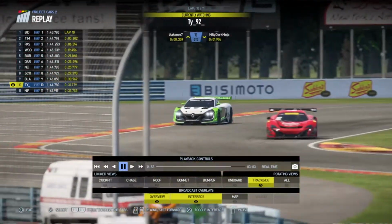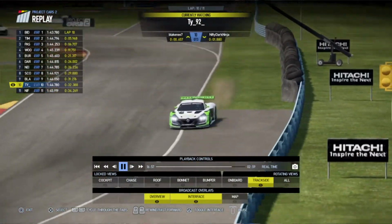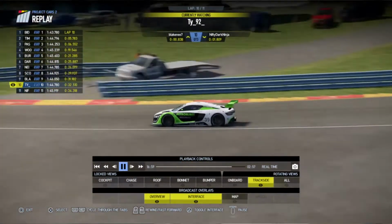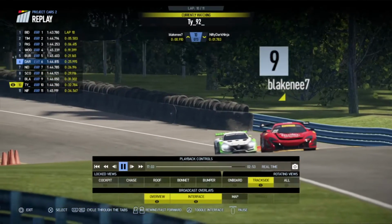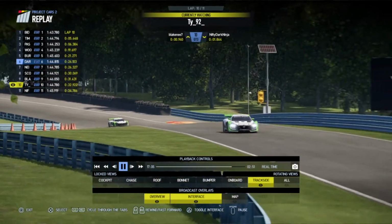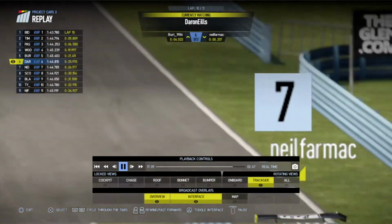TY is filling in for Growley, because Growley couldn't make this week because he had a bit of a major problem. His steering wheel broke, so he couldn't really do anything. So unfortunately, Growley Bear not in this week, but hopefully back next week. As TY goes wide then and loses a lot of time to Blake there. Lots of time lost.